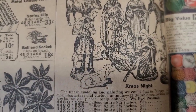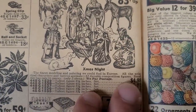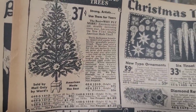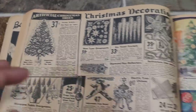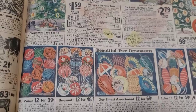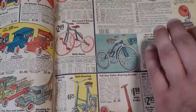Now, these do appear to be blow molds. I wanted to see. They pay the postage. $4.98 for the tallest figure. What? Artificial Christmas tree. Oh my goodness. Sold by mail only by Wards. We even have the tree stand. We've got the Noma lights. Over here, only $1.59 for the one. $2.79. 12 ornaments for 39 cents. Honeycomb there. We've got a few more toys.